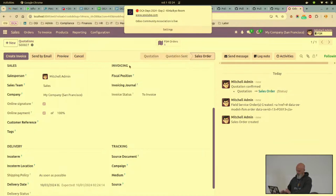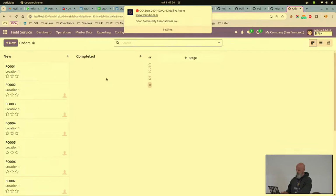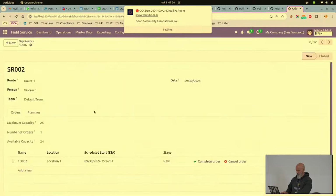It's the same idea as with inventory and inventory items, but as a dispatcher, you go to your field service application. You can have different teams, and each team has a different process, so again you can manage all the stages. But you get your list of orders here. I don't have the map view, but that's, again, something that can be added. And the day route. The day route is basically a list of orders. So you can see here on this.